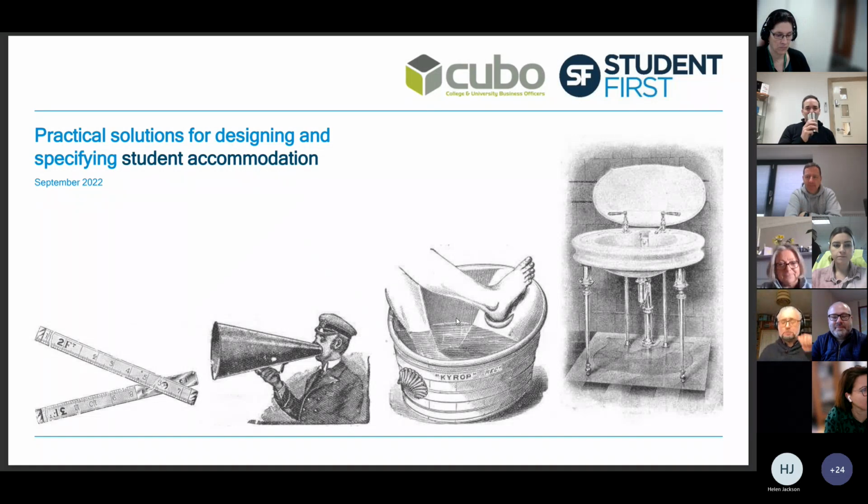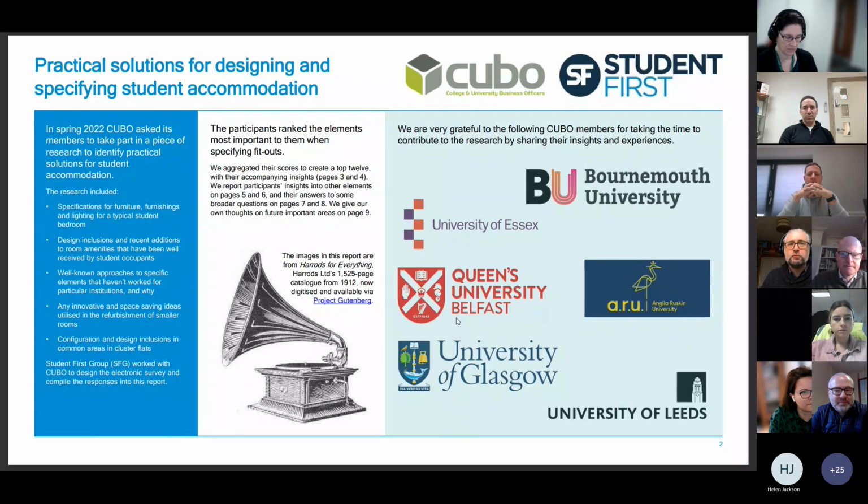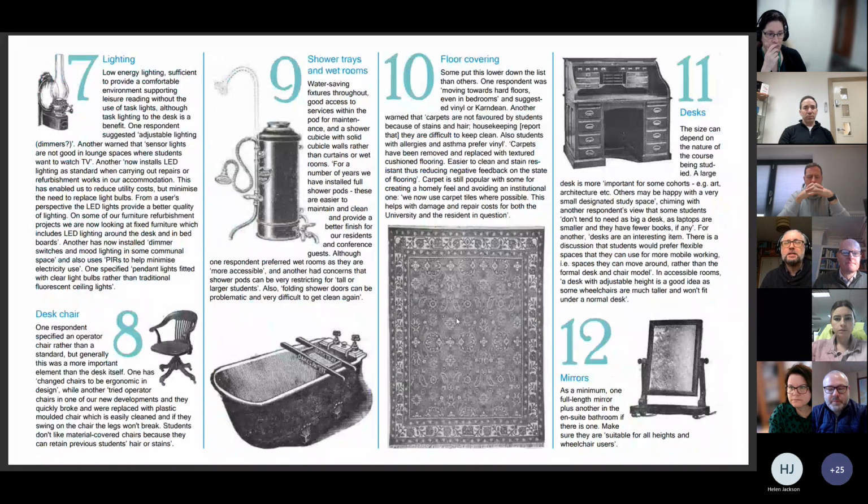That's excellent. So it's rather fun, because rather than boring you with pictures of various student rooms, we've illustrated this with some great illustrations from a 1912 Harrods catalogue, which you can see how time has moved on, or not moved on, in the last 100 years. So many thanks to the 6 members shown here for sharing their thoughts. As I say, I won't read through this, but just wanted to flick through a few really important points. So you'll see what we've done is to theme some of the findings from members and talk about those in the round, and hopefully provide some interesting insights.